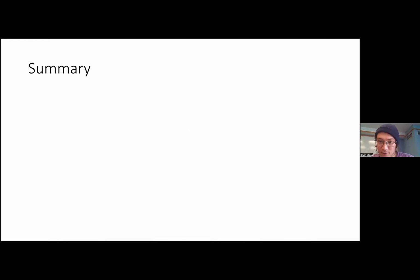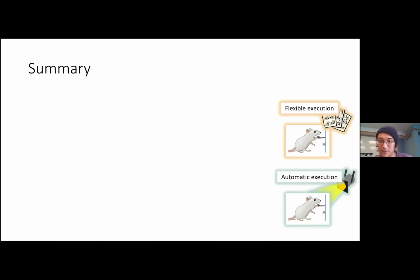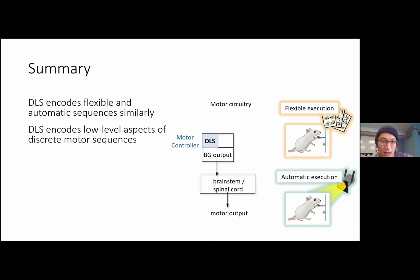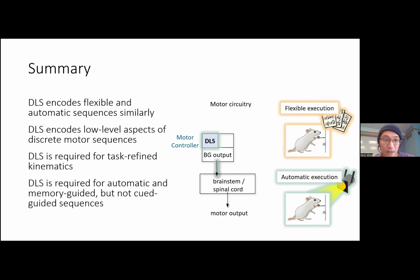Okay, and to summarize, in this paper, we developed a motor sequencing task for rodents to address the differences in flexible and automatic execution. We found that dorsolateral striatum encoded flexible and automatic sequences similarly, and that it encoded low-level aspects of discrete motor sequences and not high-level aspects of the ordinal position or the lever identity. Furthermore, it was required for the task-refined kinematics, regardless of the execution mode. We also found that it was required for the automatic and memory-guided performance, but it was dispensable for cue-guided sequences.